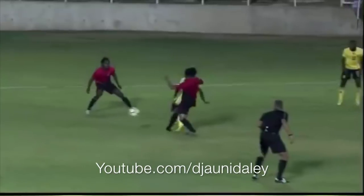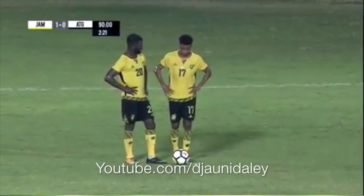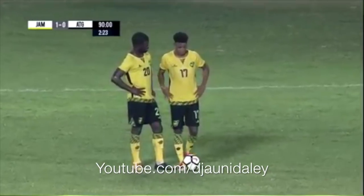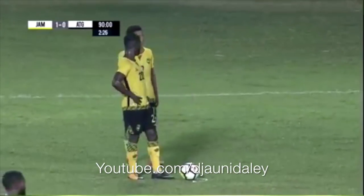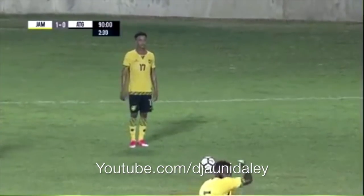All right, let's have a look at it. This is it. The referee just couldn't allow that to go. I think that was the opportunity to play the advantage, and he didn't call it. So maybe he could have. Jamaica was still moving the ball around, but it's the referee's decision to make. He made the decision to call it back.